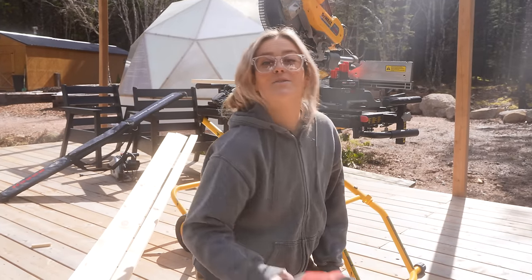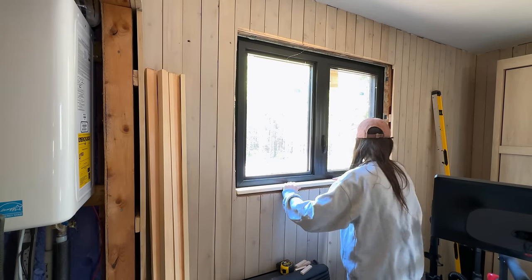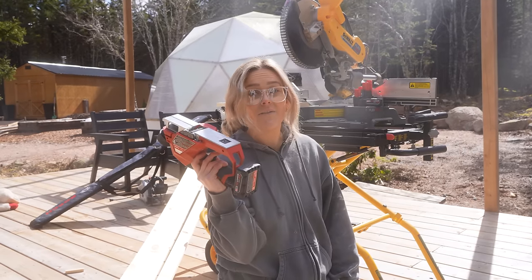We are doing the 2% of the job. We're trimming the windows to get it all finished up in there. We're tying it together. It's gonna look so good. But I am planing the edges so it fits in the window perfectly.